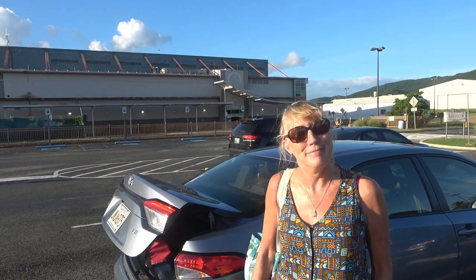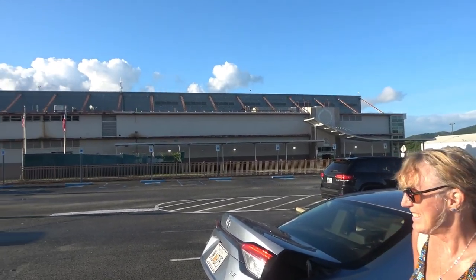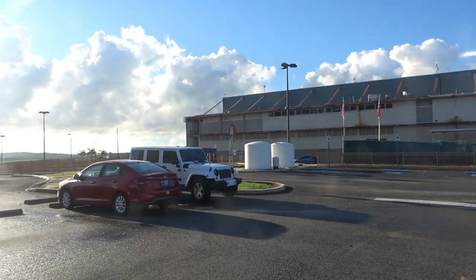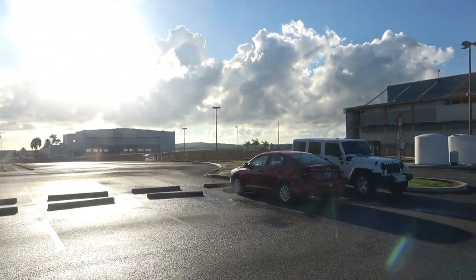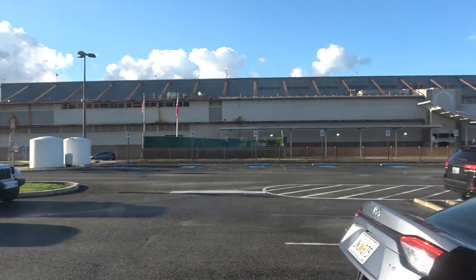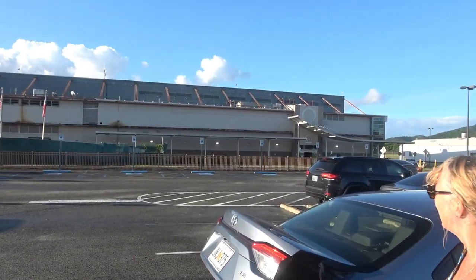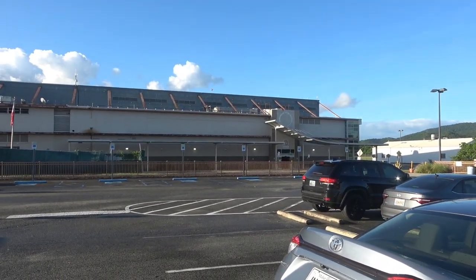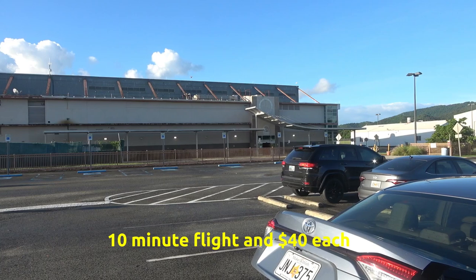So vámonos. This used to be the former Roosevelt Roads Naval Base here, up until, I don't know, about 15 years or so ago. And they're converting some of it to civilian use. And this little puddle jumper is going to take us on a 10-minute flight, and it's costing us $40 each way. So this should be interesting.